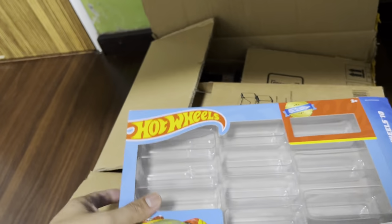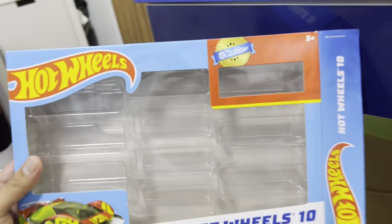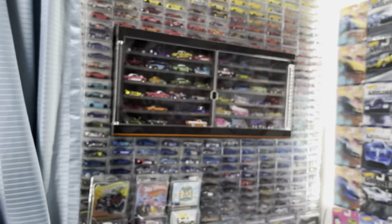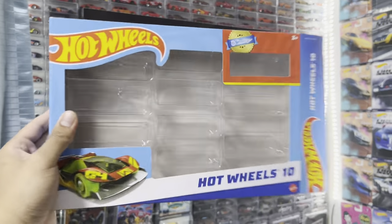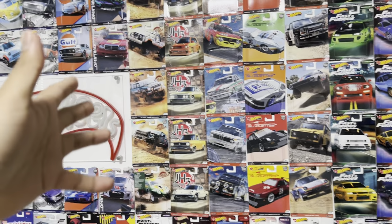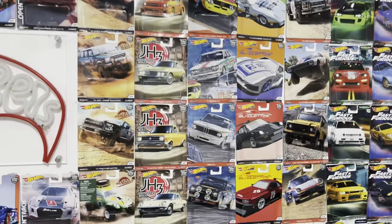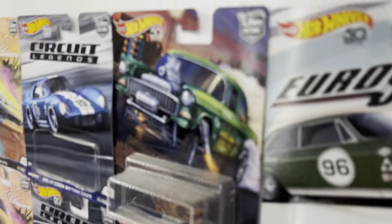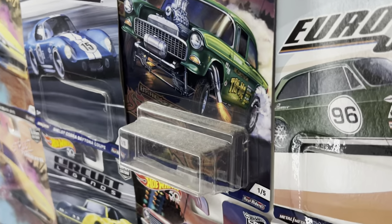Then I have an empty Hot Wheels 10 pack right there. I think it'll be cool if I fill this up with Super Treasure Hunts or RLCs. It's just a video idea that I have in mind for the future. So there's that. Then, for those who don't know already, my packages are empty because I purposely left one uncut right here. It's the guesser, so it's exactly for this kind of video.